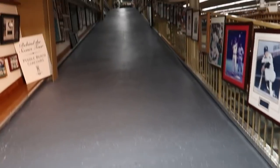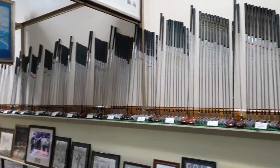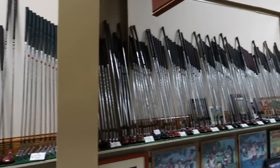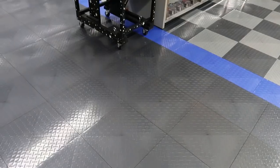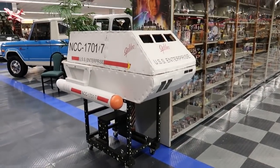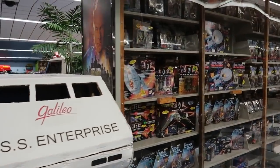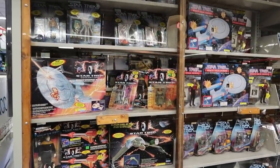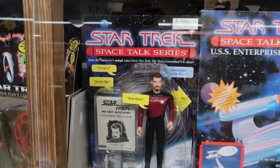Alright, we're heading up this ramp to the second story. Finally, my feet quit squeaking on the ground. That's actually quite a relief. Almost missed this massive collection of golf clubs along the rampway here. There's a version of the USS Enterprise there. It looks like they also have a collection of Star Trek toys.